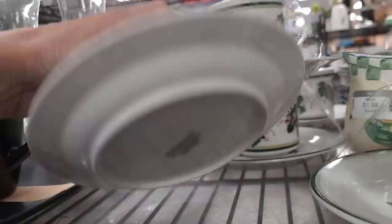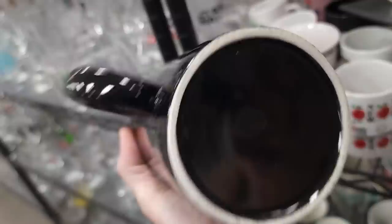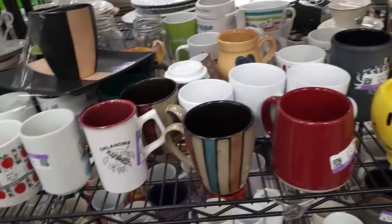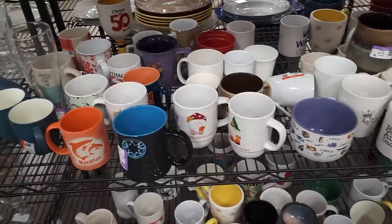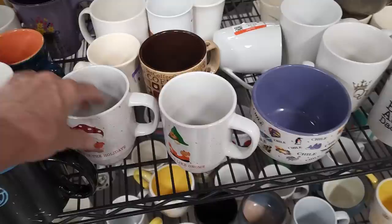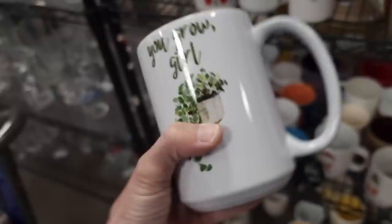What is this mug over here? Meowgical for $2.99. Cat mugs are always a hit. Let's see if there's any more that match what we already got. I see these little gnomes, but they are definitely holiday related. They're stacking, which is cool. There was probably a set of four at some point in their life. Oh, I see one I have to get for Jordan. You know, she's a big plant girl, and that's a nice size coffee mug for 50 cents.